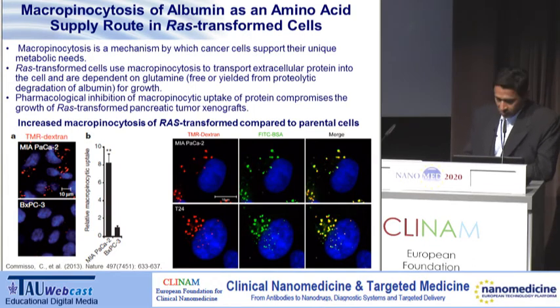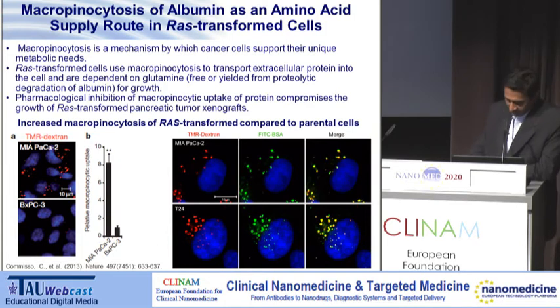And there's been data shown that if you inhibit this macropinocytic uptake of the protein, then you, in fact, inhibit the proliferation of these cells. And so here's an example of pancreatic cancer cells and another prostate-type cancer cell. You can see the marker that's used is a TMR dextran, which is a macropinocytosis marker, and you can clearly see that here much higher in the pancreatic cells. And in fact, compared to the non-transformed cells, the pancreatic cells show 8-fold higher uptake.